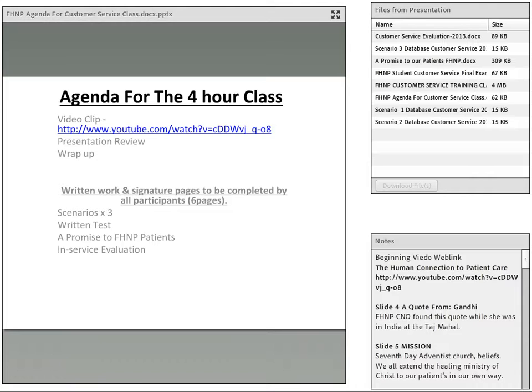The 4th item is a pledge. It is titled A Promise to FHNP Patients. The 5th item is a final exam. And the last item, or the 6th item, is a class evaluation.